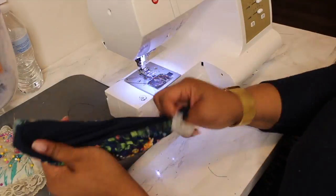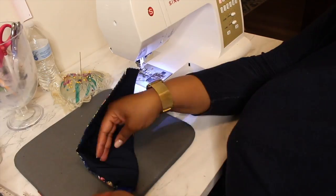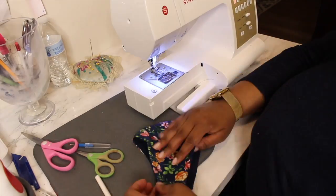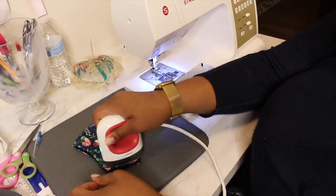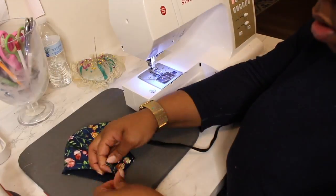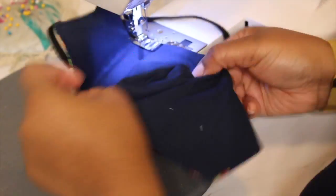If you guys watched my get to know me video, you would have known that my personal machine broke about a year ago, and I had one that I borrowed from my niece, but that machine was not a great machine. It was a very entry level machine, not meant for doing a lot of sewing. So I had been making masks on that machine. So now that my new Singer machine that you see me using now came in, I jumped right back into fulfilling my orders.